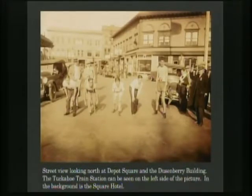Street looking north at Depot Square and the Dusenberry Building. The Tuckahoe train station can be seen on the left side of the picture. In the background is a square hotel. Yeah, they look like they're running. There's a race.